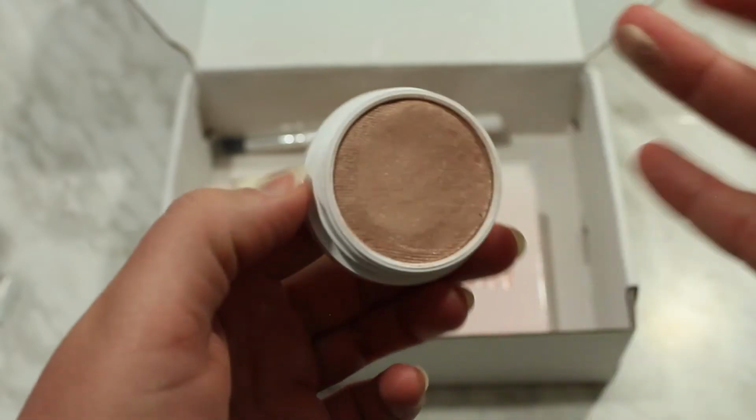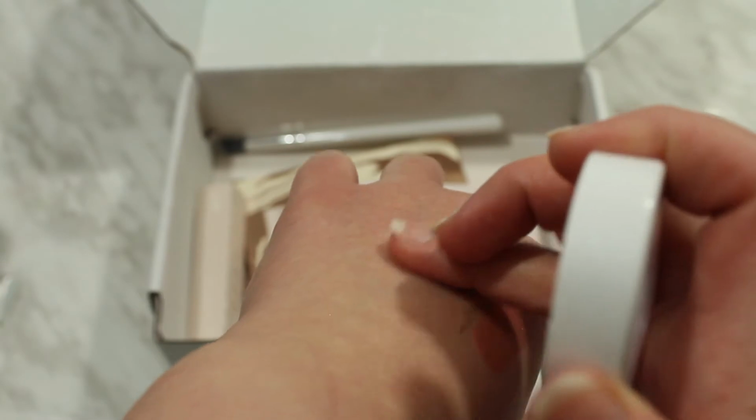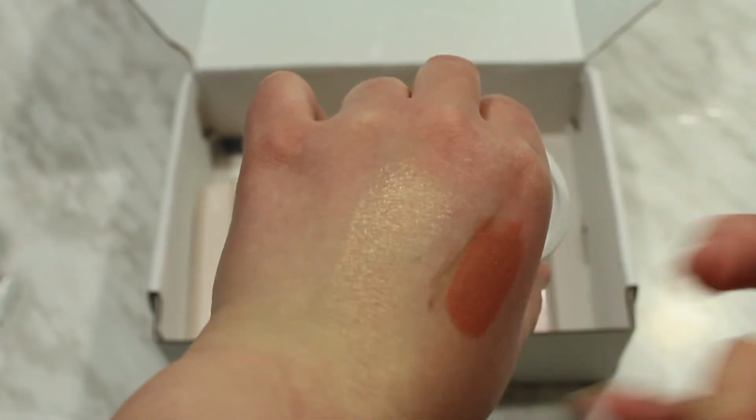Next, I have the highlighter in Wisp. This is what I have on now. It is really pretty. But I will warn you, it has some chunky gold glitters in there, so just be warned. I tried this with a brush, which is how I have it on now, and I've applied it with a dampened beauty blender. It's a little stronger that way, but both seem to go on pretty nice. So no complaints considering it's their Super Shock formula.